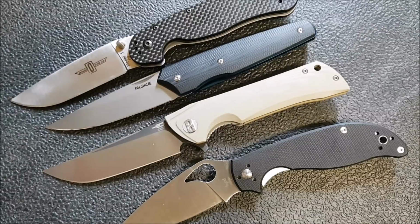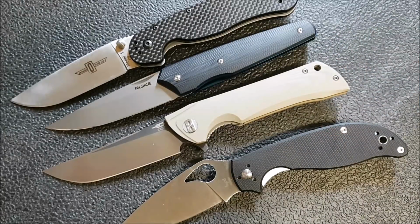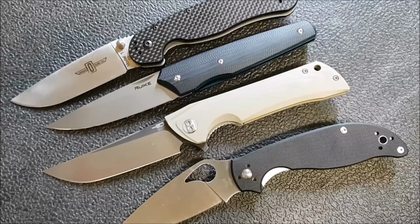AUS-8. So you can get decent steel, you can get nice materials, contoured G10. Zero Tolerance made a big deal out of the fact that they were going to 3D machine their knives when they came out with the 0300 and the 0560. And now you can buy contoured machined G10 for such an affordable price. You can get great performance.